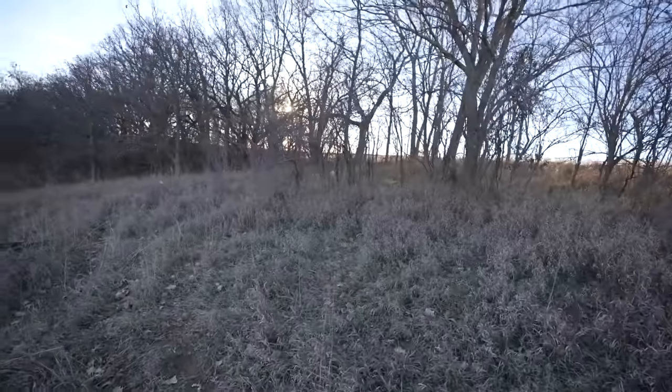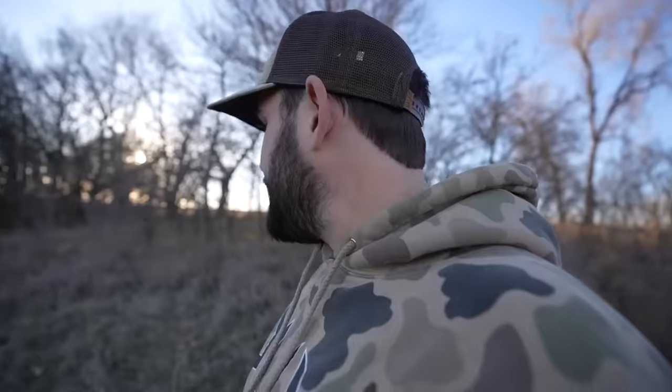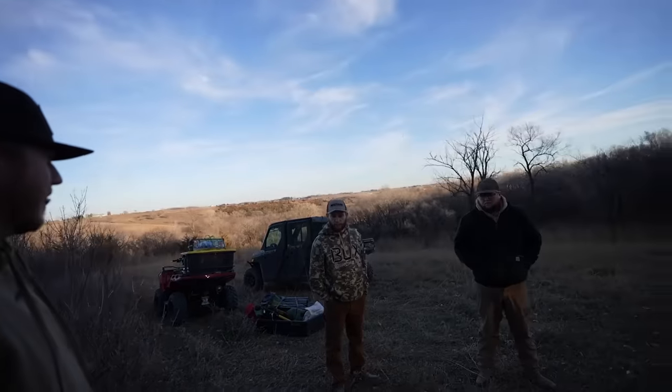Where's she going? Hey, Lucy, we're camping, we're not exploring. Come here. Yeah, I think this should do. What do you think, Banjo? Do you like this spot? I figured pick a cool view.